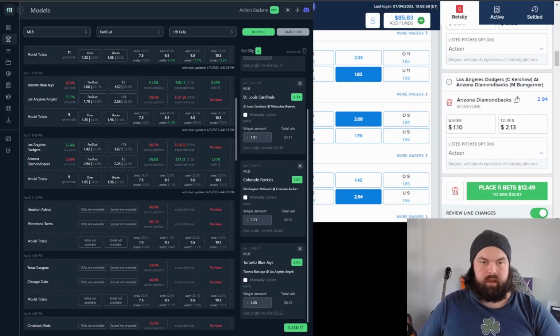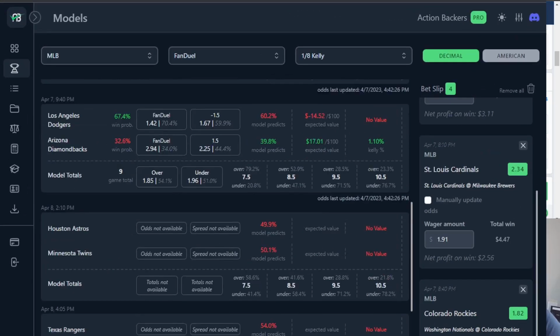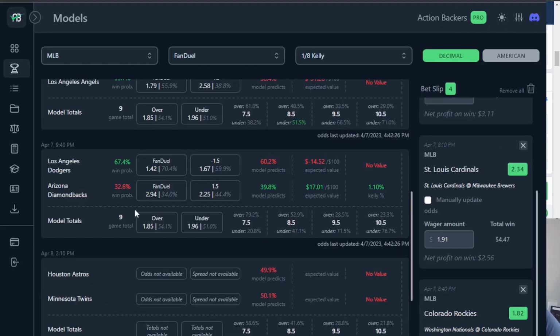All right, I'm back. It's still the first day. I just want to have a quick check-in to talk about one interesting bet, and that is the Arizona Diamondbacks money line. And the reason it's interesting is that the model doesn't have them winning the game, but it has them winning more or losing less often than the odds suggest.